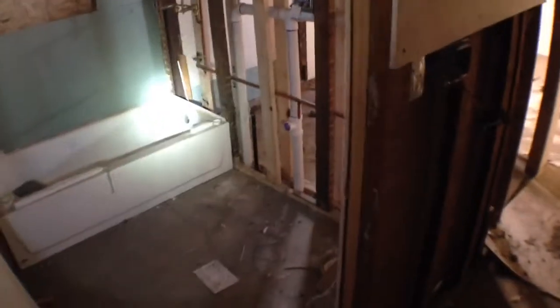Three bedrooms. Very large unit. This is a one bath. Bedroom two. Utility closet or linen closet. And this would be the master for this unit. It's the largest of the bedrooms. This is where the mechanicals would be for this upper unit.